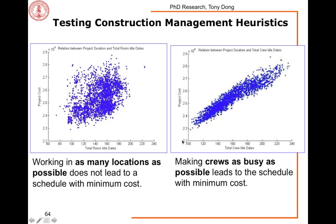And we find that the heuristic of keeping people as busy as possible was a better heuristic, at least on that job, because when you kept crews busy, meaning they had low idle days, you see the cost tended to be low. That was not the same trend for working in as many locations. Yes, some of the schedules that had good room utilization in terms of crews working in them also had low cost, but others had actually quite high cost. So you might have ended up with that heuristic still picking a schedule that was fairly expensive.